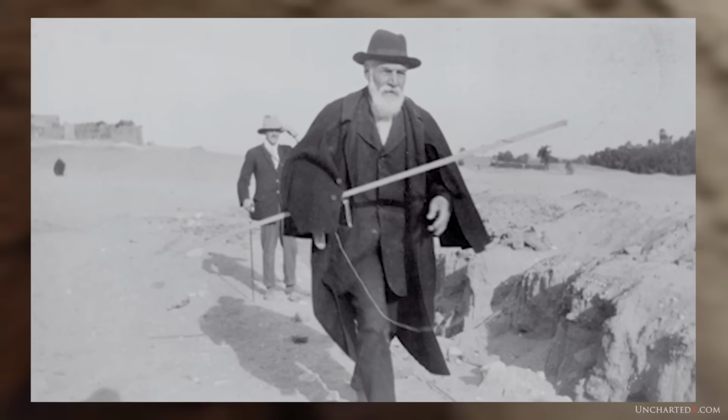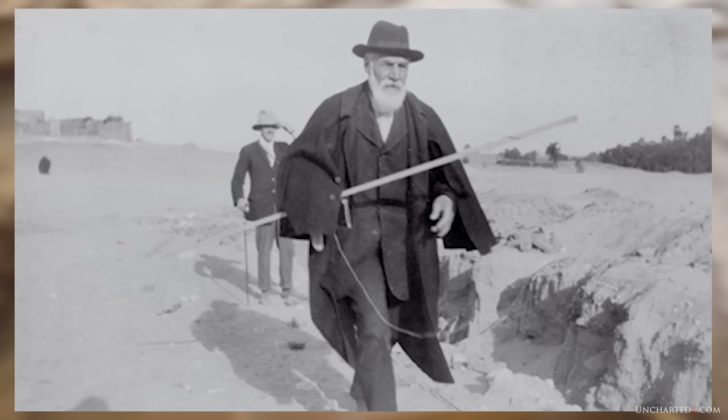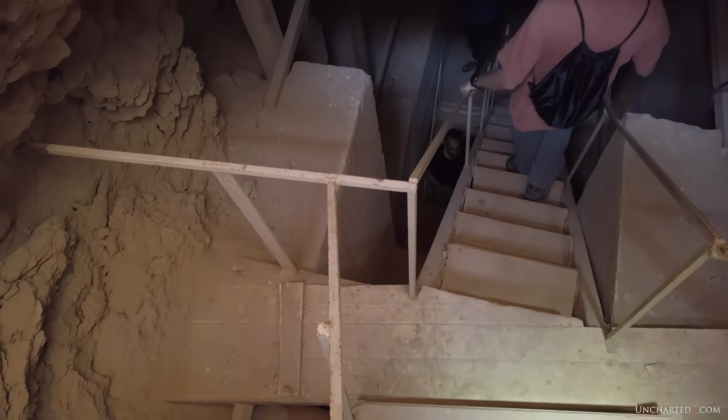In the modern era, this site was really first explored and documented by Sir William Flinders Petrie. He spent a couple of years in this site, and in fact in the Fayum region in general, in 1888 to around 1890, and then a couple of decades later he again came back to this region in around 1914 and did more work here.